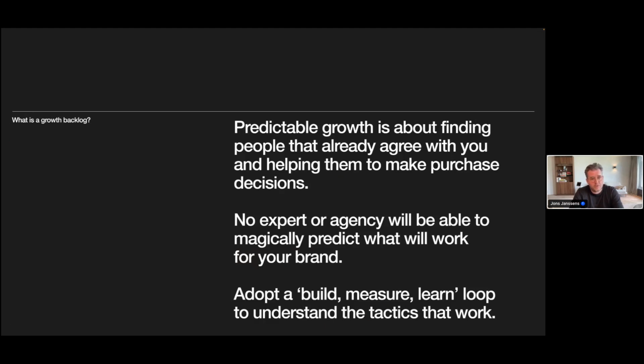And something that I can tell you from my own experience, there's no real expert or specific agency that will magically be able to predict what will work for your brand. They often can learn from specific tactics that work for other brands, but you always need to test and try it out for yourself, because your messaging is going to be different, your product is going to be different. So the best way to do that is to basically adopt a build, measure, learn loop. And a build, measure, learn loop is just a way of working that helps you to understand which tactics will actually work for your own brand.